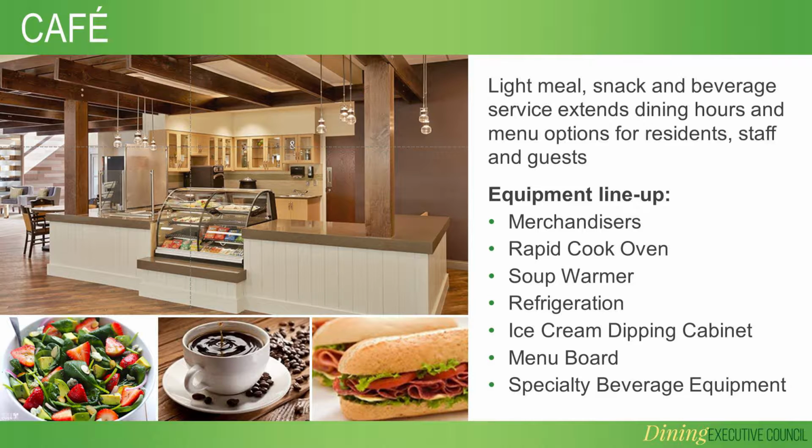This adjacency also makes it convenient for the receptionist to staff the cafe during slower service hours, allowing members of the culinary team to return to the kitchen. We're seeing cafes being enjoyed by residents, staff members, and visitors alike to purchase light meals, snacks, and beverage service.